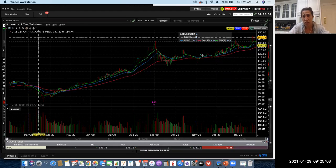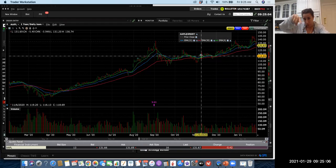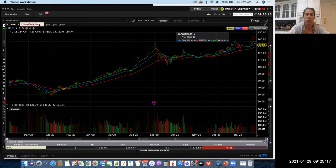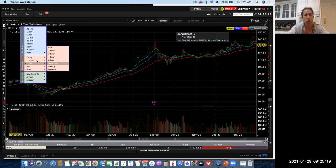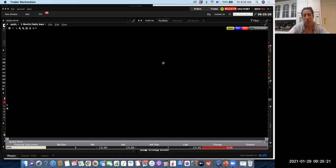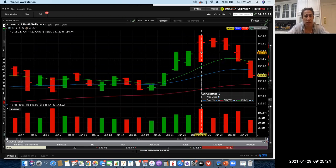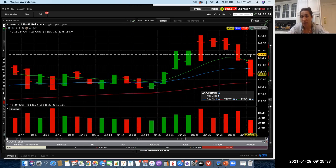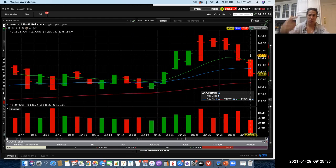We're going to start with a 52-week chart. Each tick, red and green bar up and down, is 1 day. So this is the past year, kind of where Apple's been. So you can kind of see that Apple has gone down the past few days. Let me zoom in a little bit more, right? I'm going to zoom into a month, right? So you'll see it got as high as 145.09 back on the 25th. That was just 4 days ago. And right now it's only 131.89, et cetera. It kind of chops around.